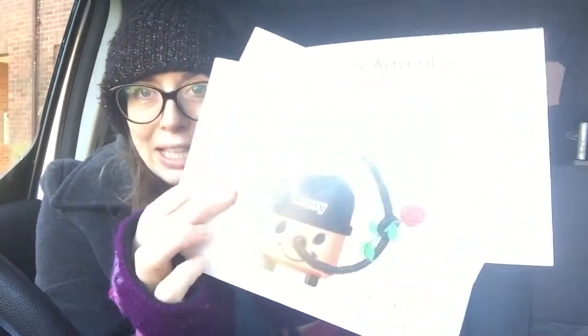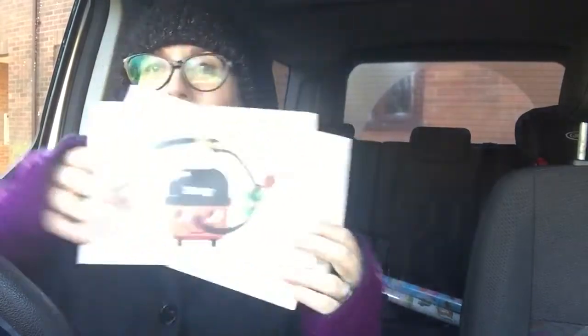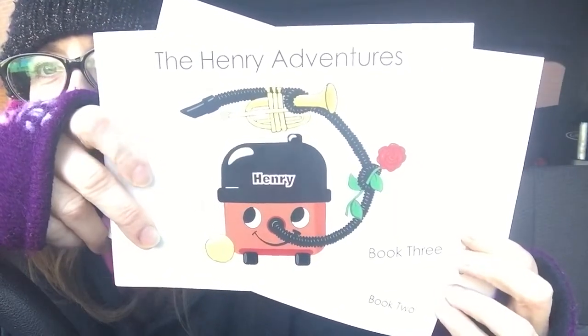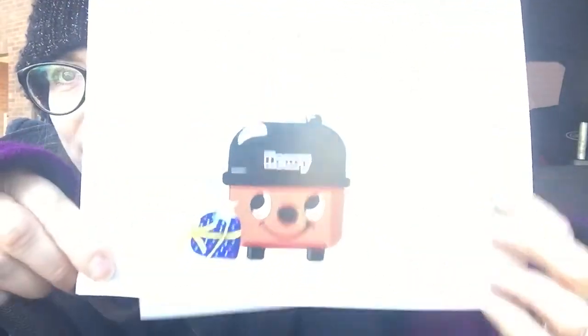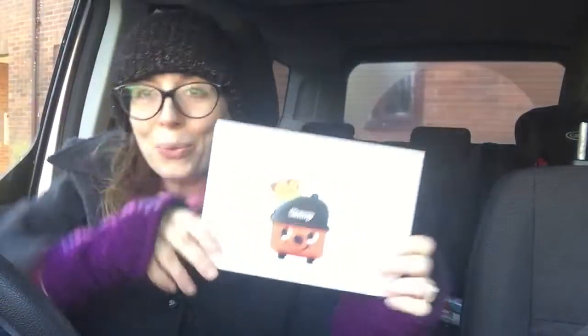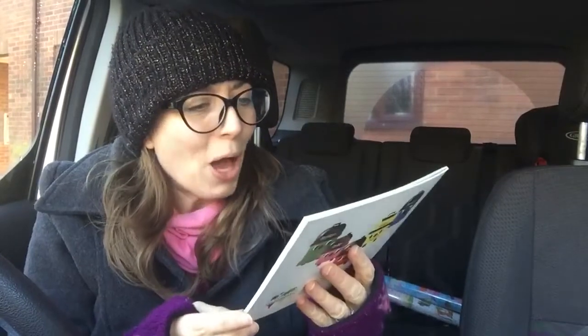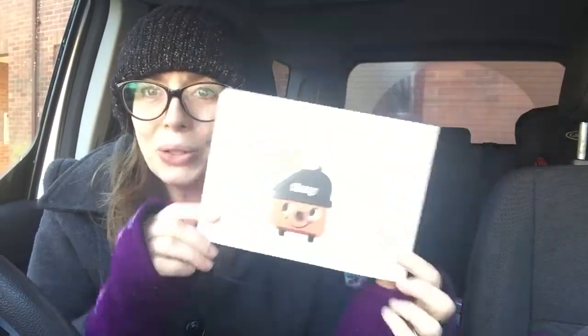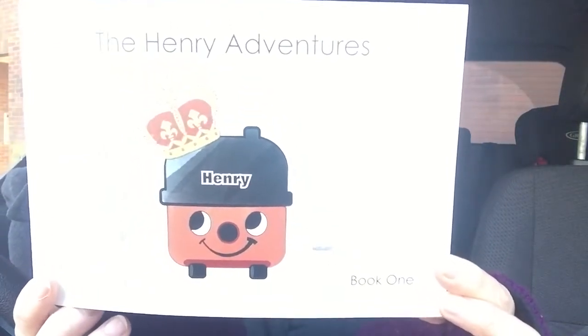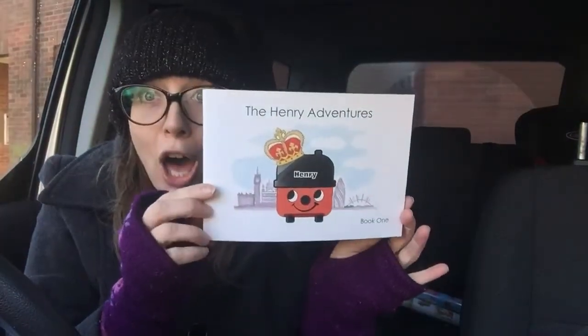I've got here 3 books. Oh, can you even see them? What's happening to my camera? Can you see that? The Henry Adventures, that's book 3. The Henry Adventures, that's book 2. And the Henry Adventures, that's book 1. We're going to start with book 1 today, but I'm hoping it's just difficult for you to see it because it's white. I don't know if I need to do something with the camera. Let's see how it goes. Oh, you can see that now.